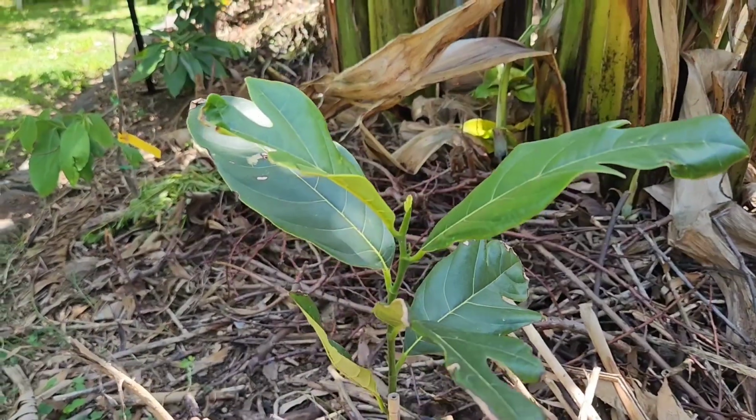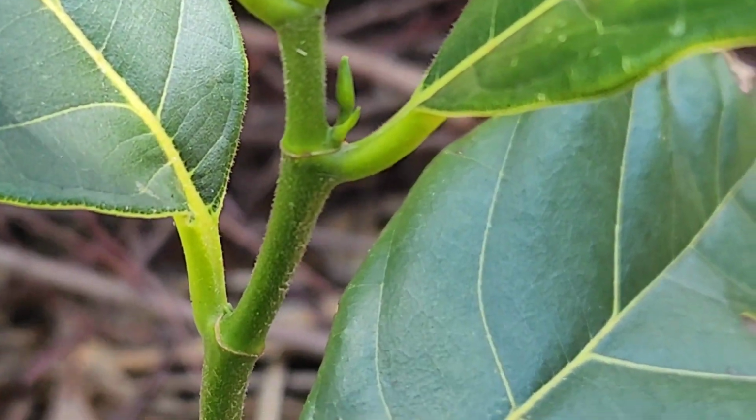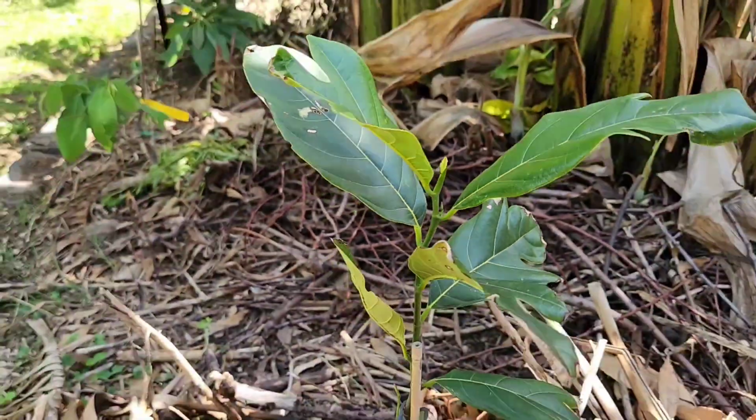But the jackfruit is definitely very happy. There's also a new little fella in there coming. See that little guy in there? Yeah. So that's that.